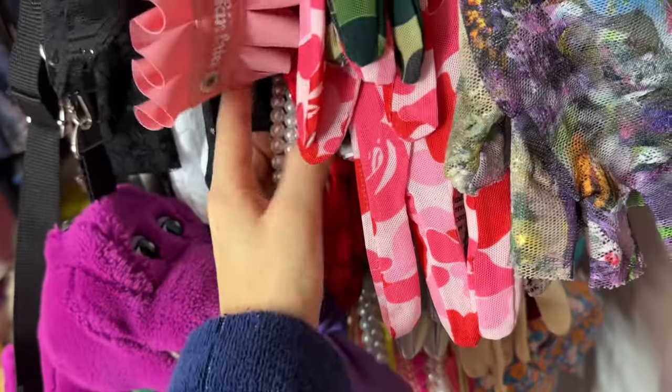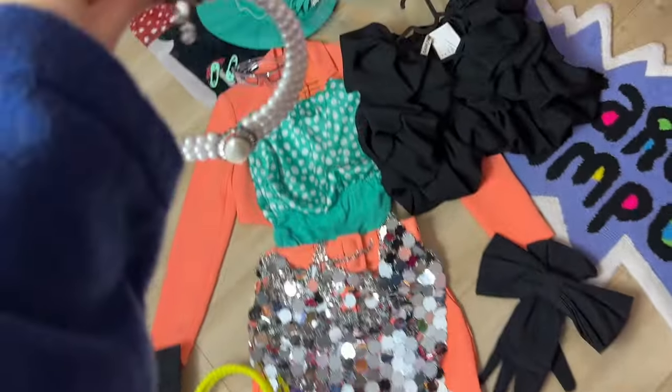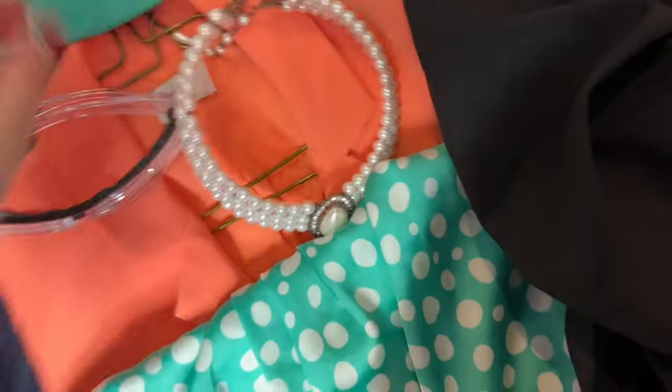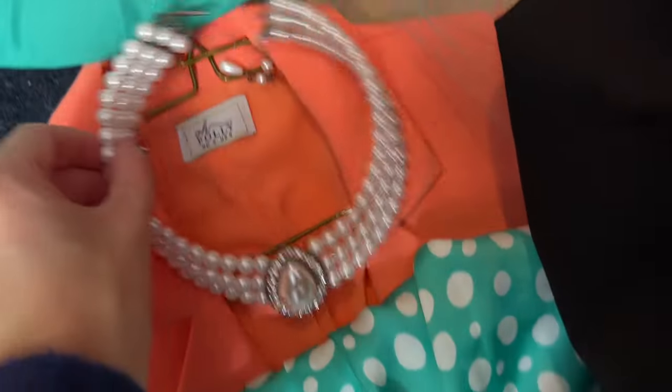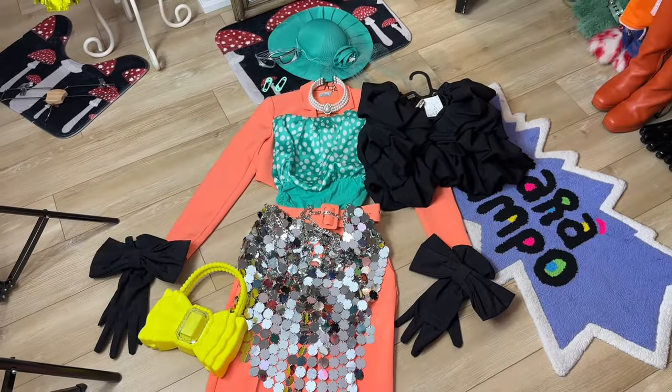I think the last thing is just a little necklace. I did thrift this choker that might be super cute because I think we need something short. I don't know if this is like overkill. Sometimes it's a little much even for me, and I'm probably gonna wear it to work tomorrow.